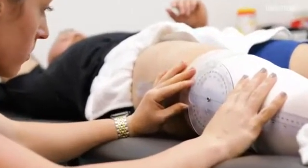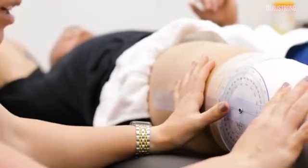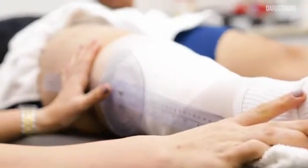Okay, so we're going to measure it up with the greater trochanter on the side here. And then our other point is the lateral malleolus down there. Okay, now squeeze that quad down for me.